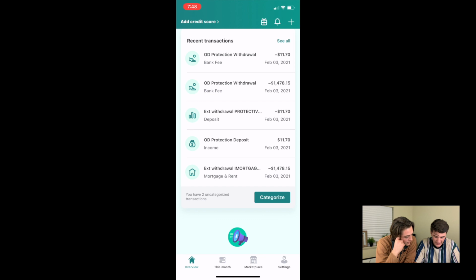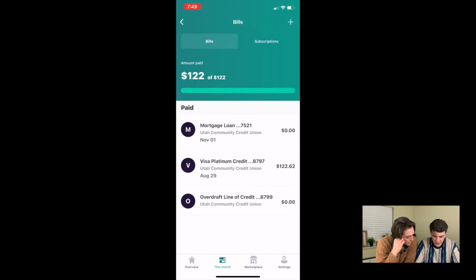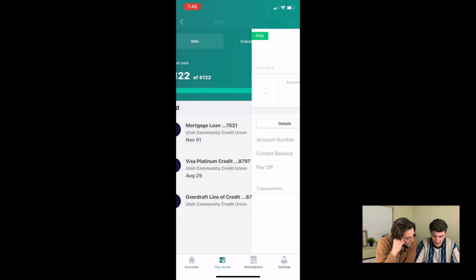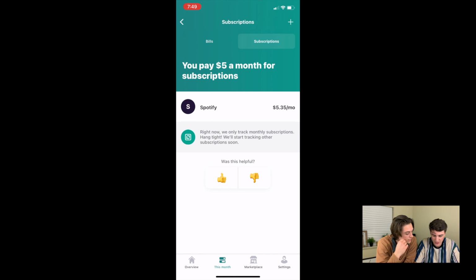The next big thing is their next little tab over is a budgeting feature. So this whole page is dedicated to budgeting, which is super awesome. That's their bread and butter. They really focus on budgeting, and it's super simple. So they have an upcoming bills. You can see the different bills that you have and when they're scheduled for, along with subscriptions. So the different bills and subscriptions, it'll catch a few of those.